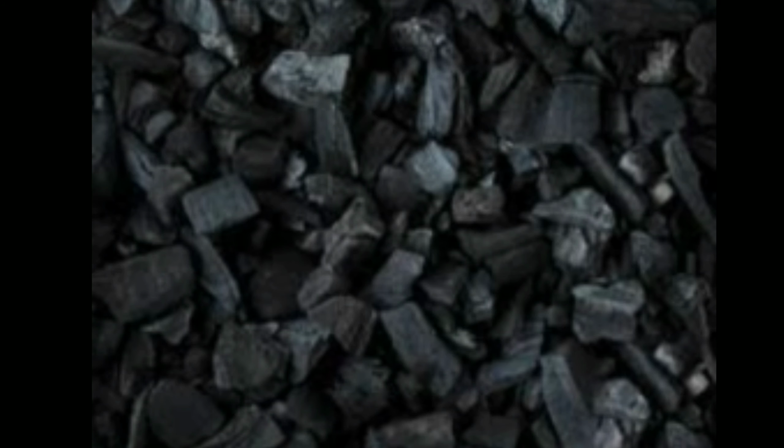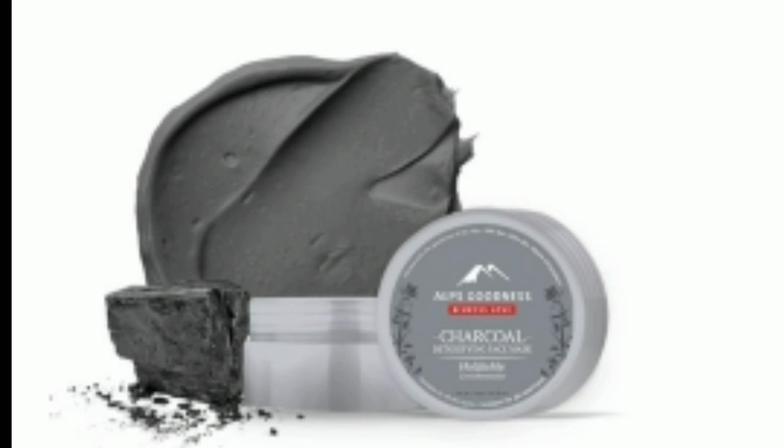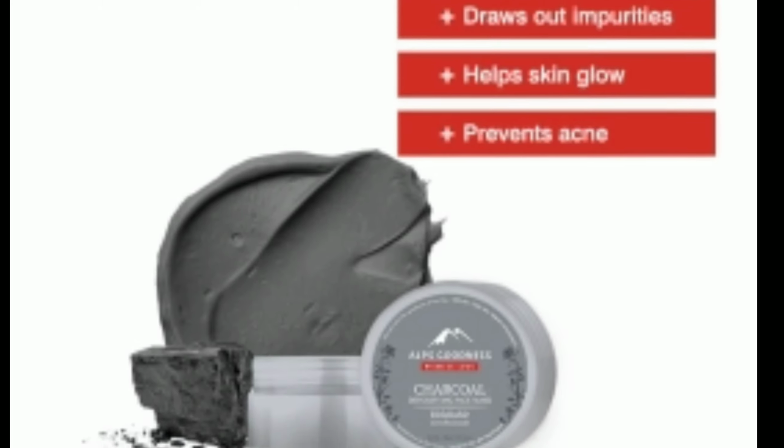Summers are here and so is skin damage, for sure. Here I am again with an instant trick to battle the sun and reverse the damage, not completely, but yes, with the passage of time. I think all the beauty conscious people know about charcoal. The internet is full of videos and ads talking about charcoal face masks.